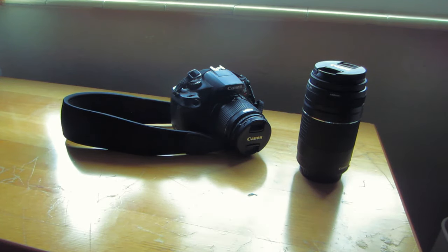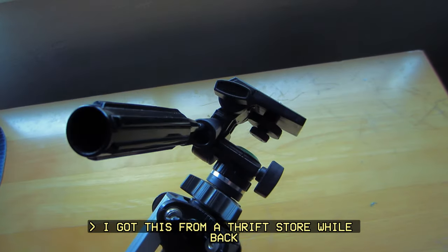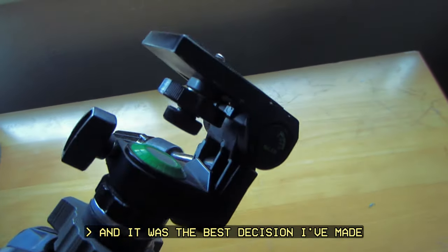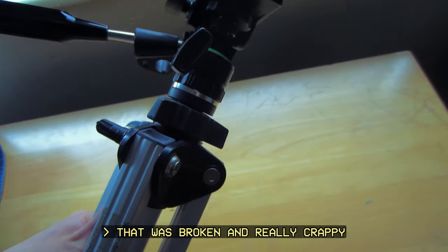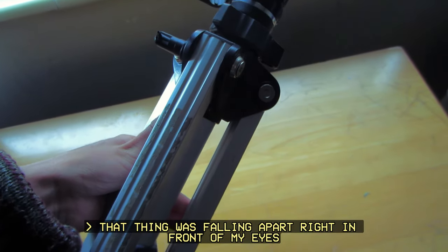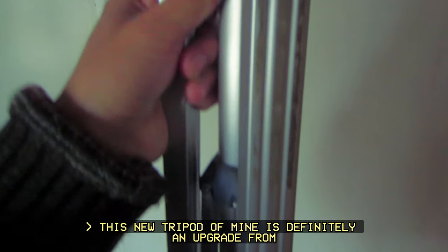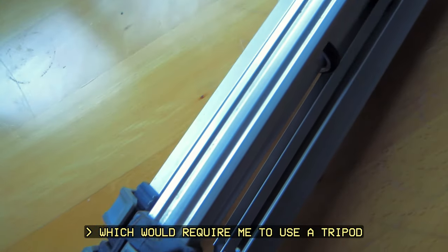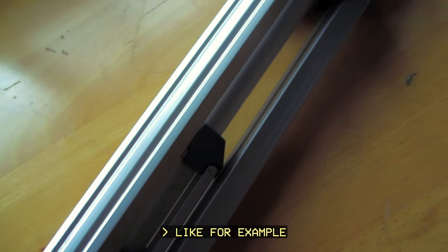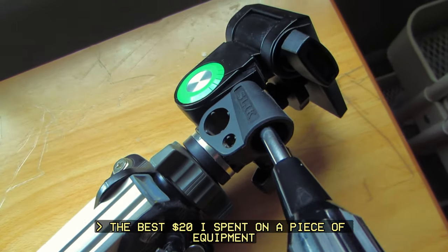The second item on my list is my tripod. I got this from a thrift store a while back and it was the best decision I've made because at the time, I had to replace my other tripod that was broken and really crappy. That thing was falling apart right in front of my eyes. This new tripod of mine is definitely an upgrade from the previous one I had, and I enjoy using it whenever I'm recording a video or need to take a picture which would require me to use a tripod, like for example, a picture of the moon. This is definitely the best $20 I spent on a piece of equipment.